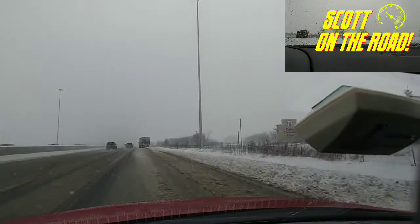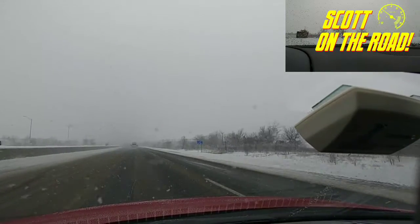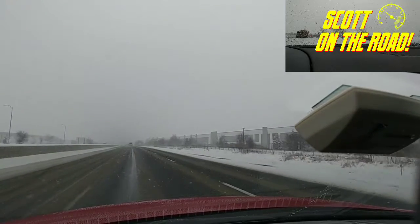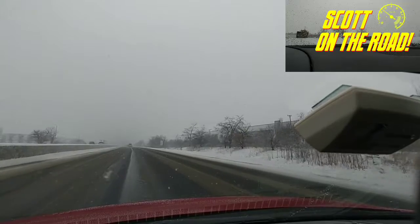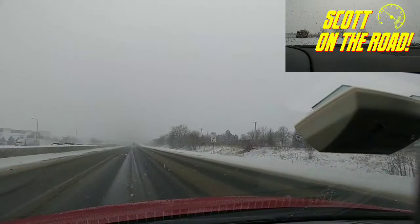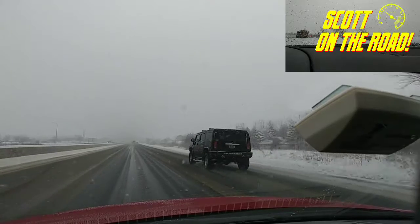Truck decided he's going to come over, isn't he? Yep. Gotta get out of his way. He's not really off on the side. There we go. I'm doing about 42 right now. It's not terrible, considering some of the side roads were a lot worse. There's the IDOT crews on the other side going north. Here comes a hero in a Hummer on the side that feels he can go faster because he thinks he can.